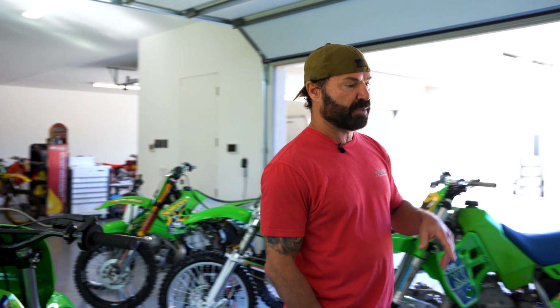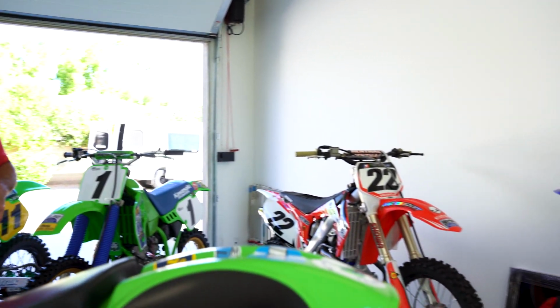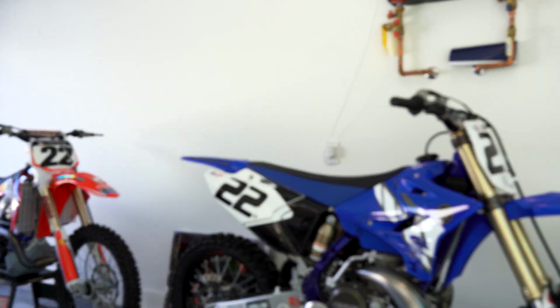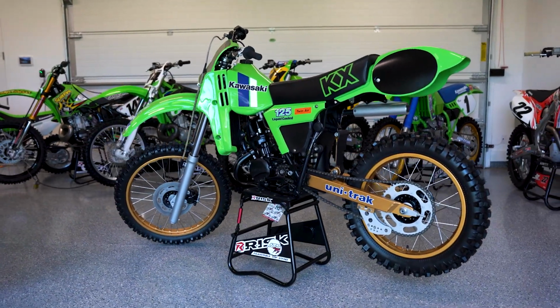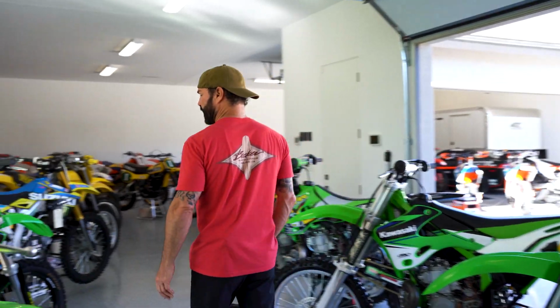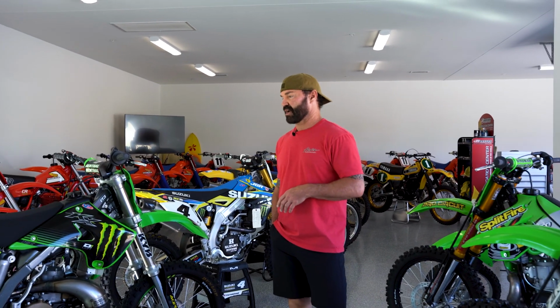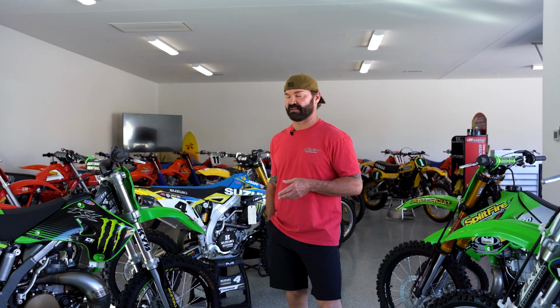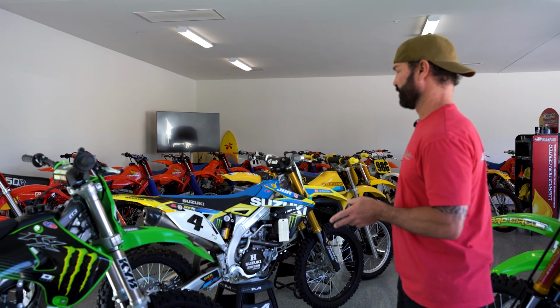These are a couple of Chad Reed bikes. The YZ250 is actually one of his old personal riding bikes that I got from him. Down to an '82 KX 125, pretty rare bike in amazing shape. This is a Tomac replica. If you haven't seen his YouTube video, it's a really cool video that he has. Kawasaki built him a KX 250 and they did a killer job on it. So I was fortunate to get a replica of that bike.